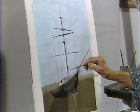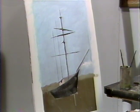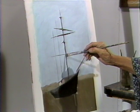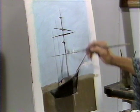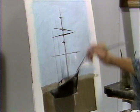I didn't mind at all that the tall ships sent over some what I call fake boats. Boats that were built either for the movies or just for reproduction. But this is a real one. This is the real thing.